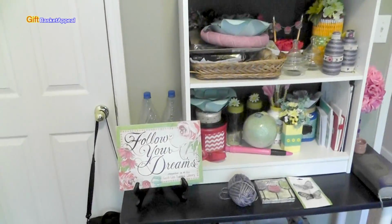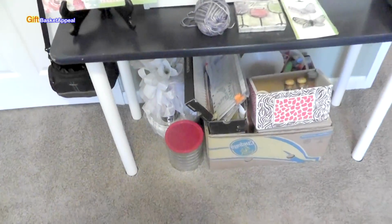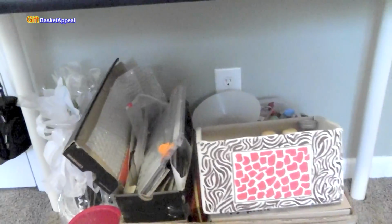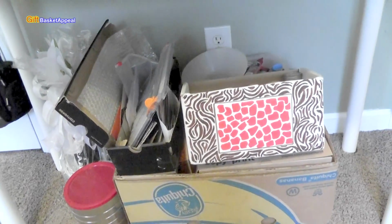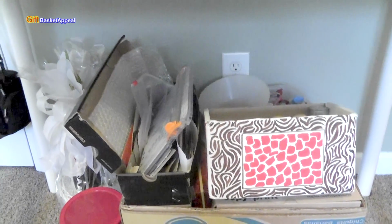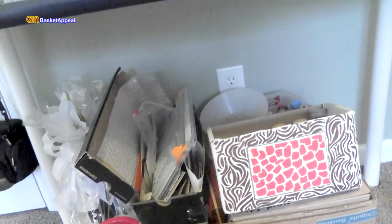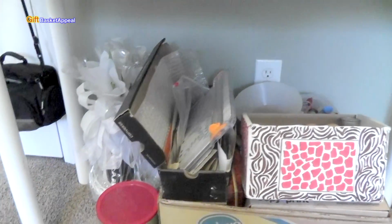And over here, I've got a couple of things, some more things that I need to get to quickly down here. This has got a bunch of stuff, flowers and paints and fabric paints. And this is just below this table right here. I got my cutting board here too. So everything is going to come out of the box and go into that shelving.